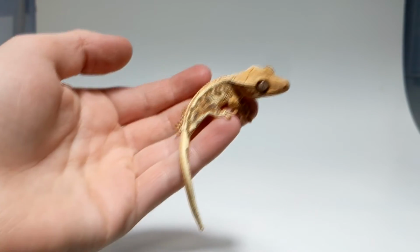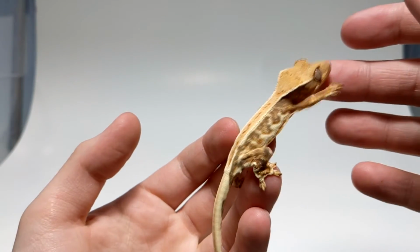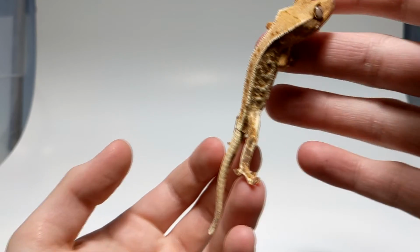So I want to showcase it in this video. And I will have some baby Lilly Whites available for sale. Probably majority of them in fall, but maybe a few in April. So be on the lookout for that.